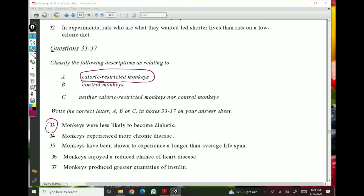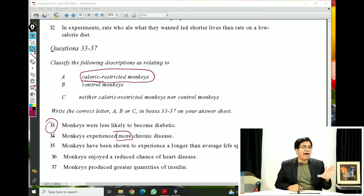Okay. Question number 34. Monkeys experienced more chronic diseases. Now, which monkeys experienced more chronic disease? And by the way, listen, this is fair. Like when they talked about caloric restricted monkeys and they experienced less chronic diseases, what does it mean? Exactly, it's the same thing, right?